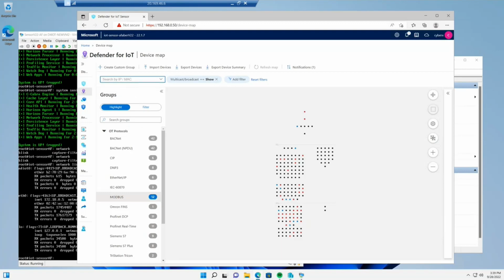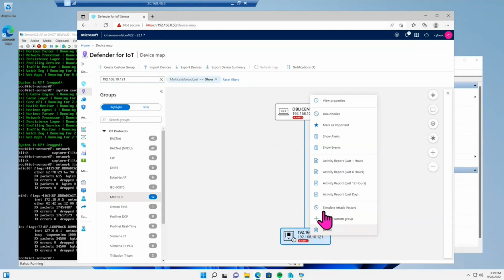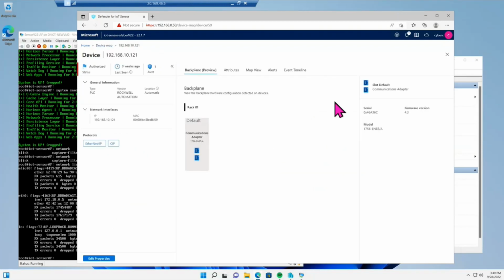I'm going to search for an IP because I want to show you something that I think is really cool. Let's see, this IP. Yeah, that's the one. And you can right click in here to view properties. Before I click that, you can also mark them as important. That's why some of them were showing a little star before. So you can keep an eye on your crown jewels.